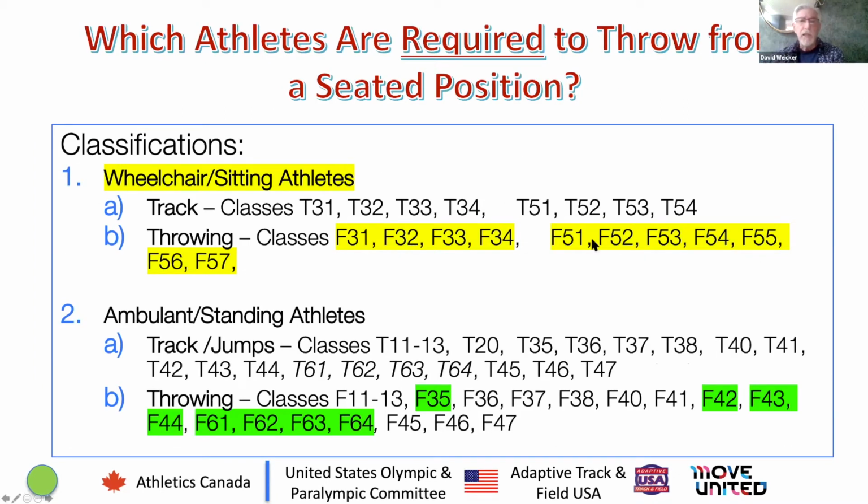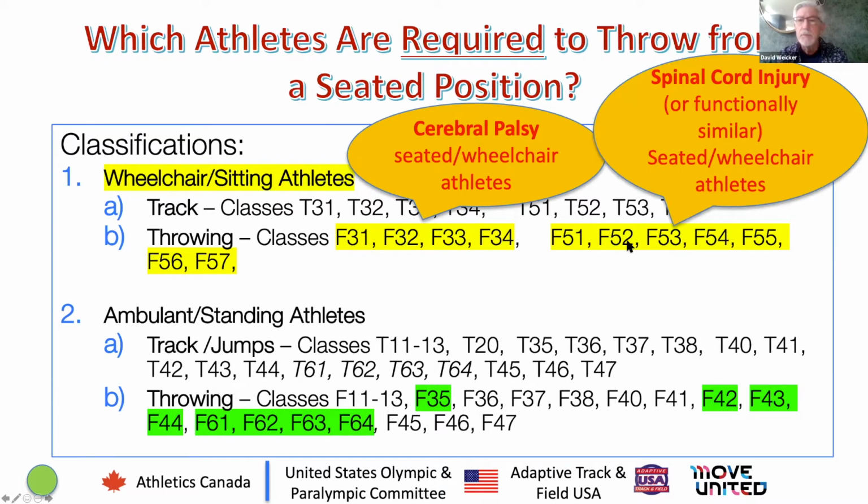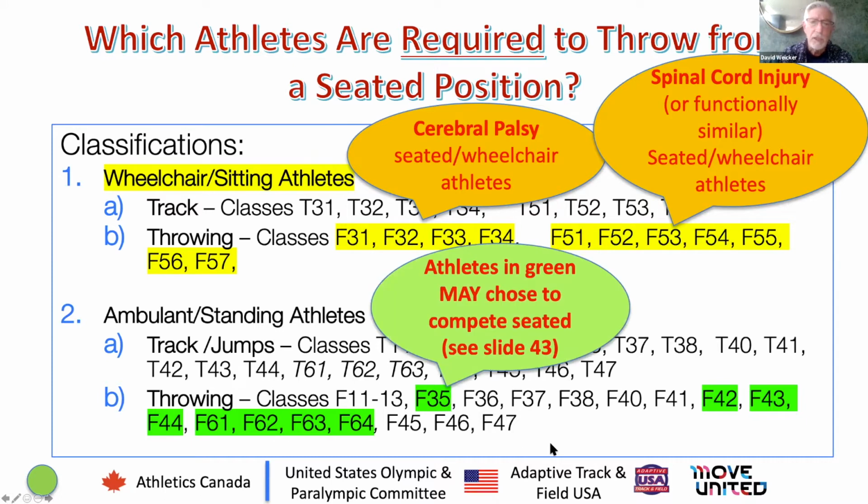So in terms of classifications, you can see the highlighted ones, F31, 32, F33, 34 are all in the cerebral palsy category. And then F51 to F57, they tend to be in the spinal cord injury category. But there are also a few others, F35, for instance, have the opportunity to throw with F34 athletes, and F44, 61, 62, 63, and 64 have the opportunity to throw in a seated position as well.